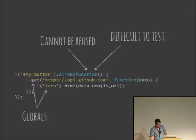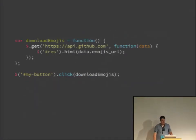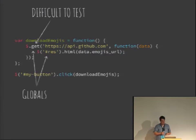So just by doing a little change here, just by naming this function, it's now easier to test. Now we can call downloadEmojis in some other context. We could also reuse that if we need to do the same thing when we do something else than clicking on this button. We might still want to test this, but it's still a little bit difficult because we are actually doing an AJAX request and updating the DOM.